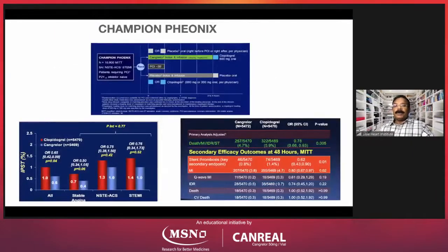The CHAMPION PHOENIX, this is the study which has a protocol which we would like to use. Before loading with the oral P2Y12 inhibitor, start the patient on Cangrelor. Then once the Cangrelor infusion is over in 2 hours time, put the patient on clopidogrel. Sometimes we may continue the Cangrelor infusion for another 2 hours or so for the clopidogrel effects to come.